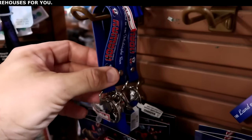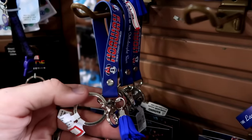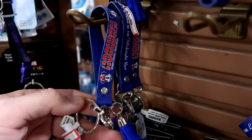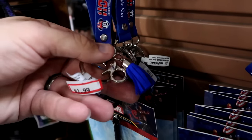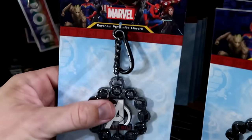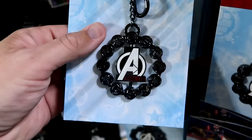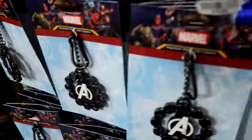I do always like to check the different spinny racks here at Cast Connections because they have some cool items. This is a nice keychain from the Norway Pavilion at Epcot. You have Minnie and Mickey on there, and it has a little charm here with some tassels. These are only $1.99 a piece. Then right underneath there, they have a keychain from Marvel Avengers. It says Avengers Assemble. These are new here, $4.99.